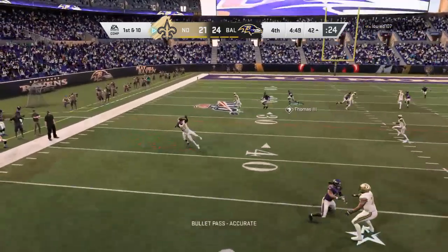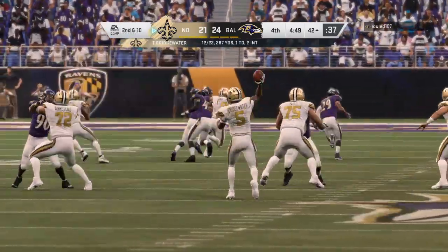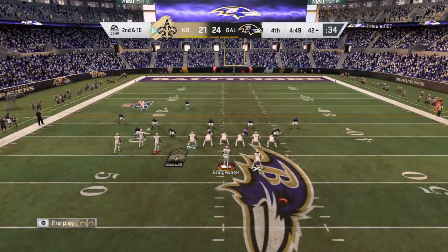Bridgewater to throw it. And that is incomplete. He couldn't hold on through the contact. Brings up second down. Ball on the 42 as they come up 2nd and 10.